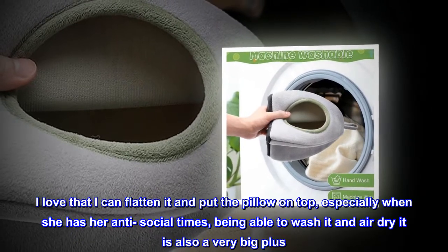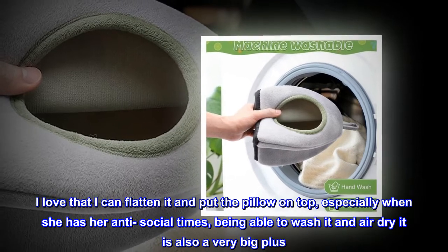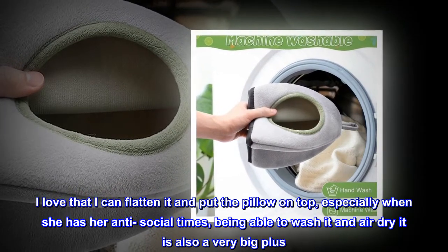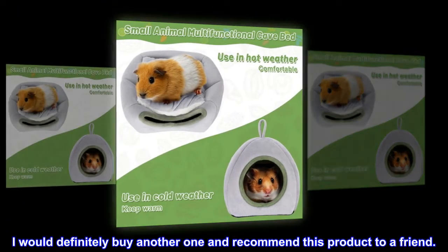I love that I can flatten it and put the pillow on top, especially when she has her antisocial times. Being able to wash it and air dry it is also a very big plus. I would definitely buy another one and recommend this product to a friend.